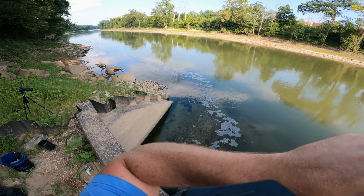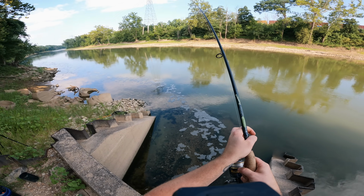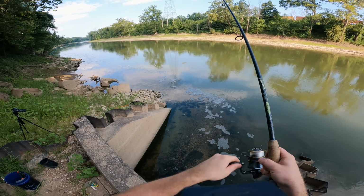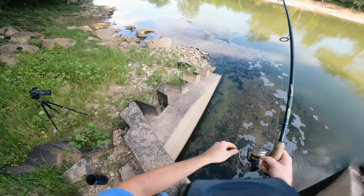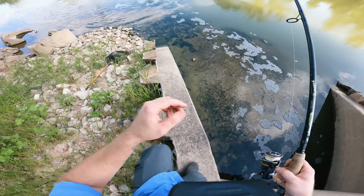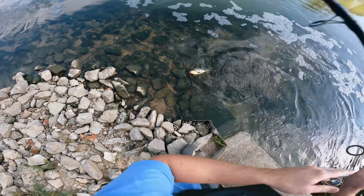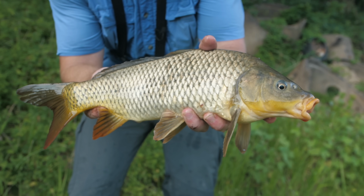Oh, I'm wrapped around something. Dang it. Oh, there's still a fish on here. Yes, I got him out. Oh my gosh. This dude almost just pulled my rod in the water. What? Oh my gosh. It's a common carp. Holy smokes. There we go, in the net. And just as I got him in the net, he came unhooked.